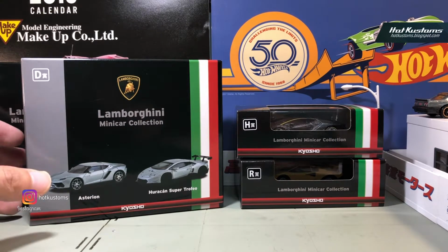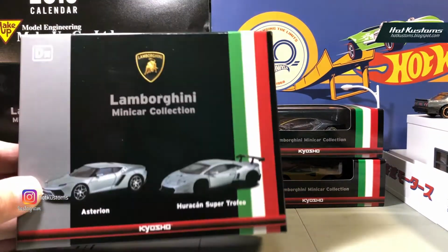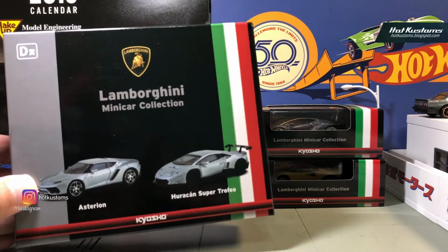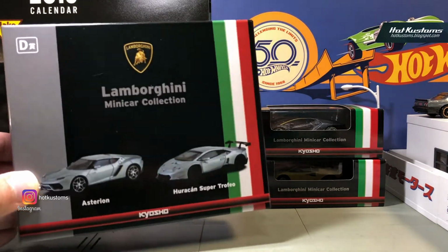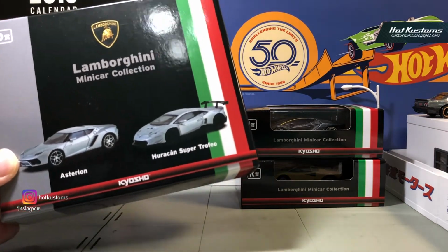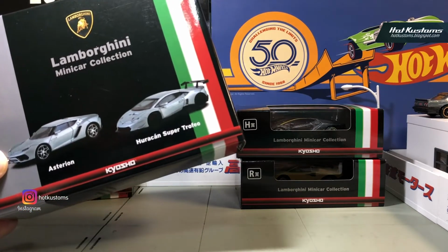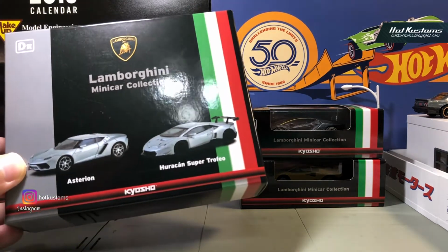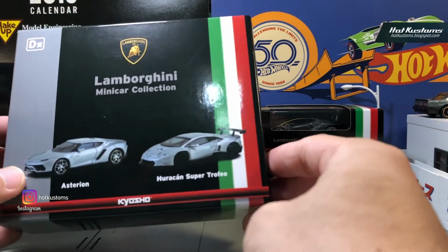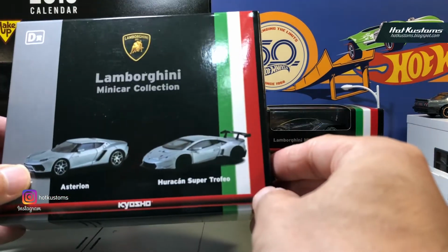So the very first one I got is actually the D prize, which I got by spending only 2 tickets. One of the Miura is going to my buddy in the north, the Lamborghini Miura. And this is the D prize, which comprises 2 cars: the Estoque as well as the Huracan Super Trophy. You can see that for the A prize and B prize, you have 3 cars each, and for C and D you have just 2 cars each.